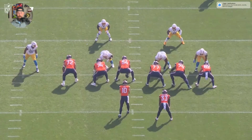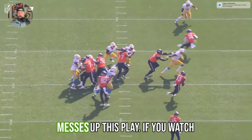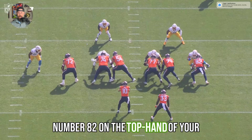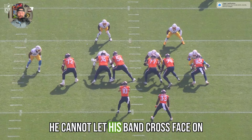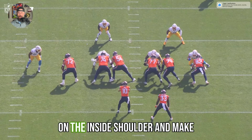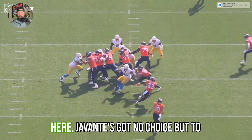Okay. All right. It doesn't take long to see who messes up this play. If you watch number 82 on the top hand of your screen, unfortunately, this is a terrible block on his defensive end. He cannot let his man cross face on him like that. He has got to get his hat on the inside shoulder, and make sure that he doesn't cross face.